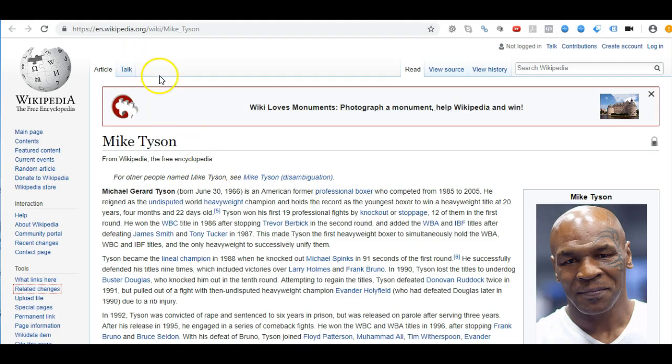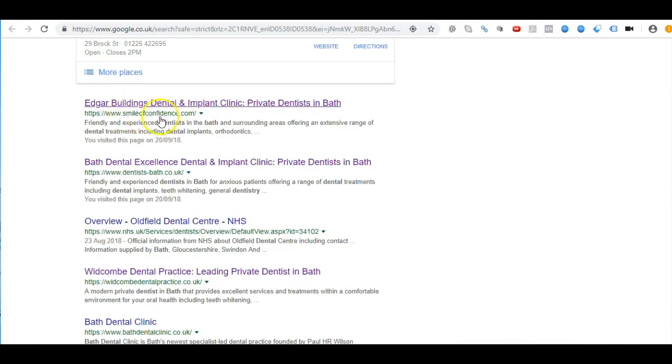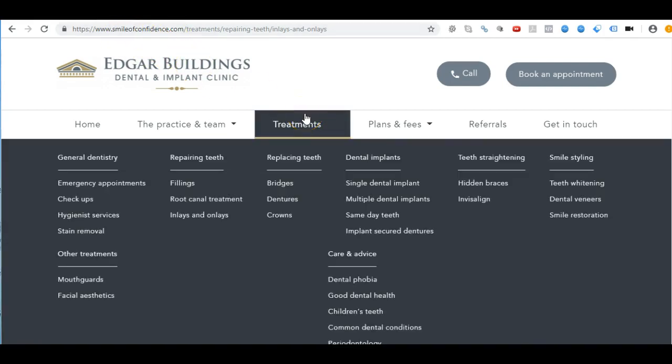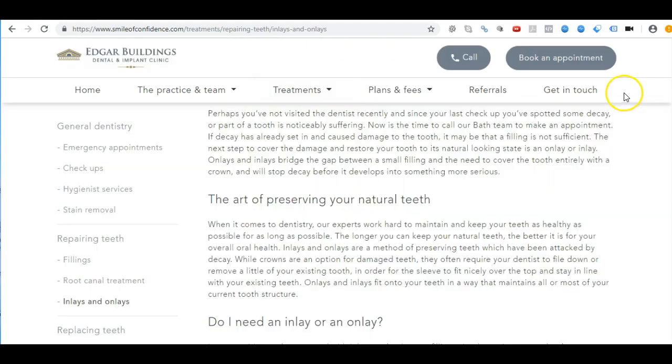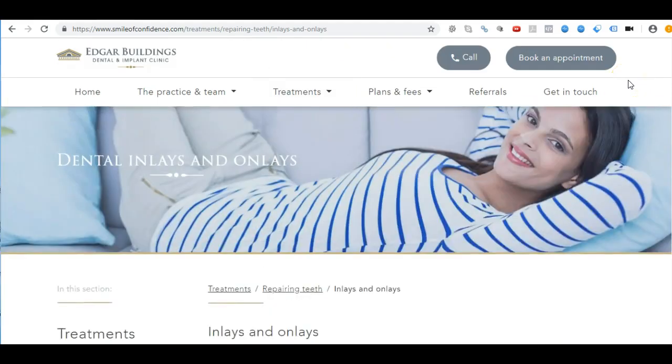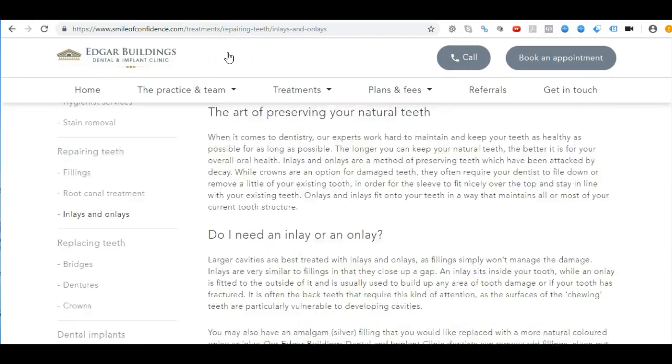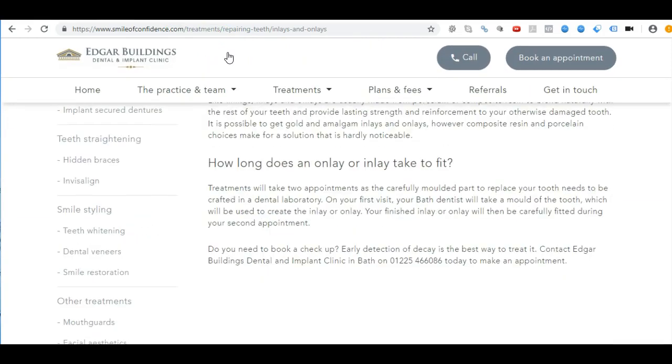Now let's have a look at what your top competitors are doing. We're going to look at this company here, and we're going to look at this Widdicombe here. This is Smile Confidence. Now look at the content. Look at the content on the front page here. Is this the front page? No, this is not the front page. This is actually one of their inner pages. There's about 300 or 400 words there. But let's have a look at their home page.